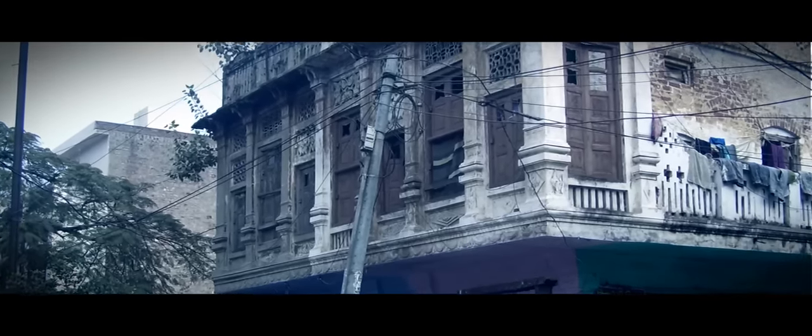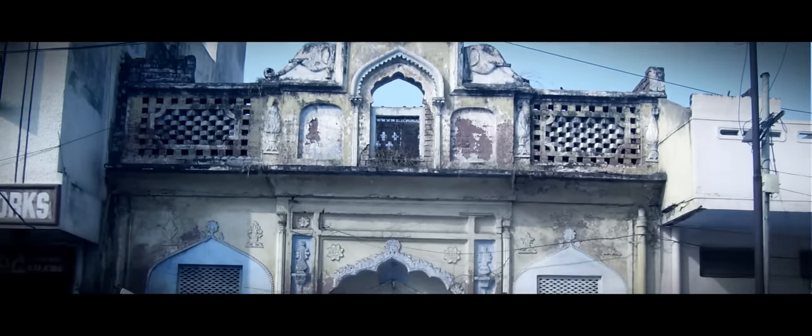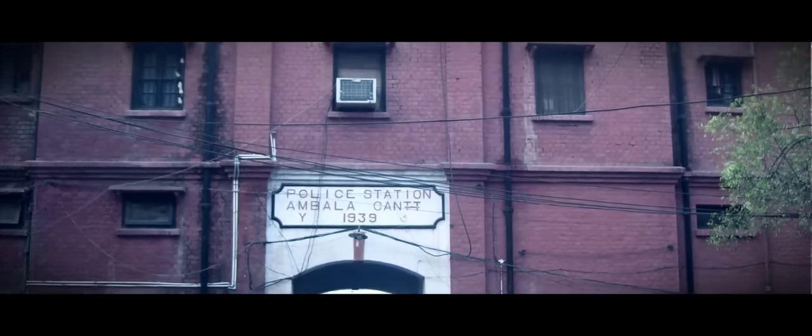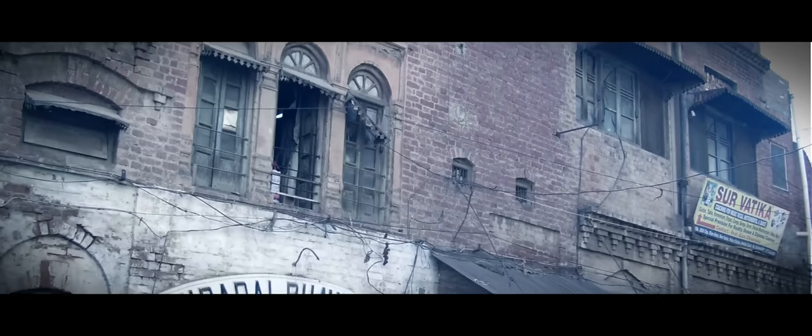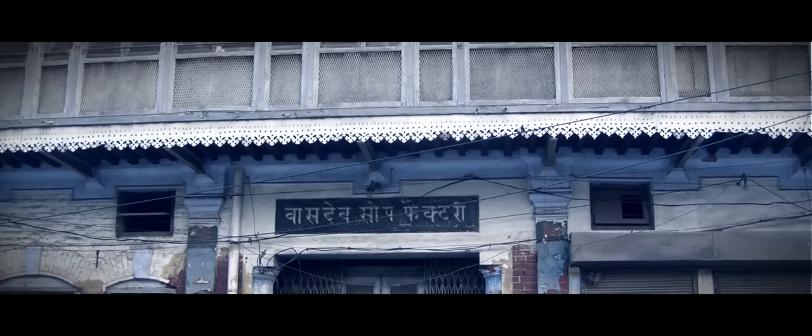Some other structures with elements of that time still exist. Among them, the British quarters, decorated concrete balconies of that time are still there. This monument was built by Gangaram, used as a flour mill, which was destroyed by a devastating fire. Ambala Police Station, which was used as the main headquarters of the Britishers. The Oribadal Bhavan, which was built in 1950. The Vasudev soap factory still exists.